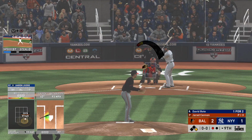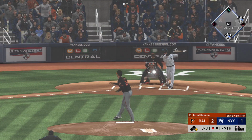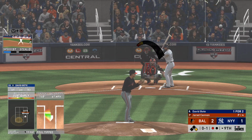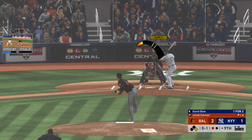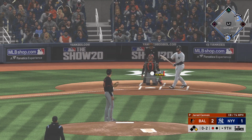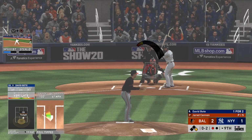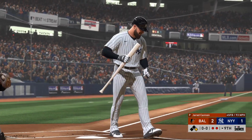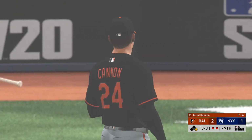Striding in once again, David Bodie. A hit in 2 at-bats for him at this point in the ballgame. And he fouls this one off. Contreras stands at first with 1 out. And it's fouled away. Fastball, strike 3 called as he couldn't pull the trigger, and there are 2 away.